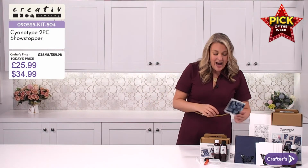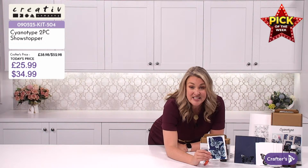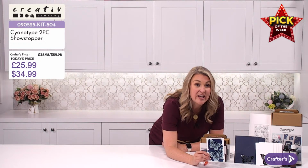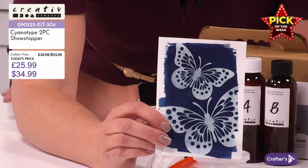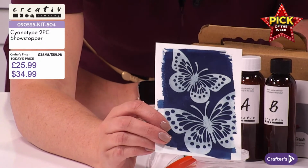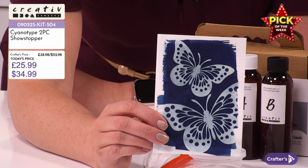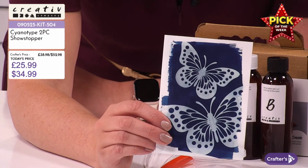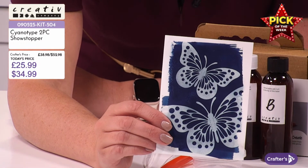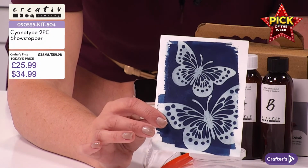Now, this is a technique, if I just show you this and have a little look at this. This is a technique that I learned in January when I was over at a big trade show in Frankfurt, and I fell in love with it. It's called Cyanotype. The reason I've called this a half pick of the week is it's a smaller bundle, which means it's only half the price of the other pick of the weeks. So it's still pick of the week price at £25.99, which is more than a £10 saving on full price today, but it is going to allow you to do this technique.